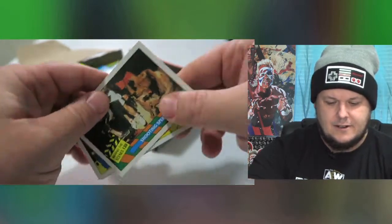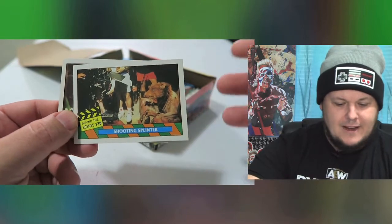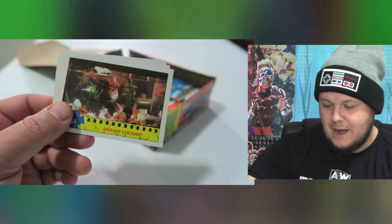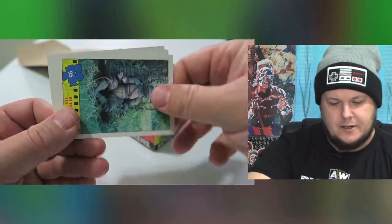Master Splinter. Oh, this is cool, I like this one. Like a behind the scenes of them filming Master Splinter. Really cool, I love behind the scenes stuff. Distant Cousins, Powwow in the Sewer.